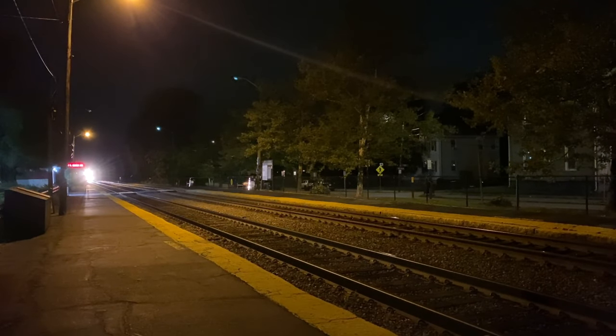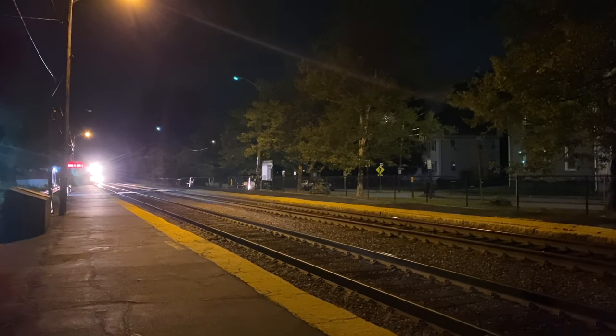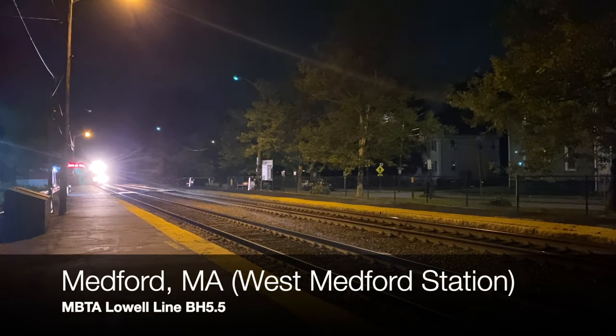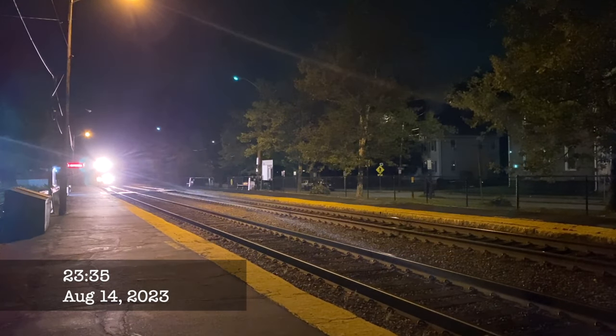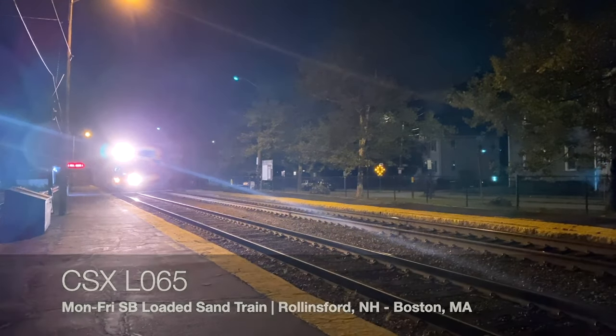Finally, to end the night, we made our way down to West Medford, a stop on the Lowell line. Like Amtrak's Downeaster, the sand train switches from the Haverhill line to the Lowell line via the Wildcat branch in Wilmington. Just before midnight, NHN rolls through. Later tonight, the train will drop its loaded cars at Boston Sand and Gravel and pick up the empties, returning as BODO around 2 in the morning.